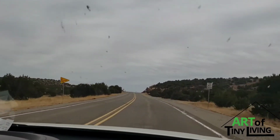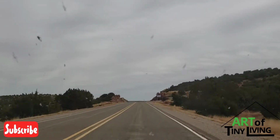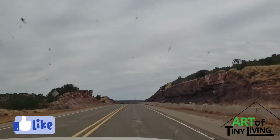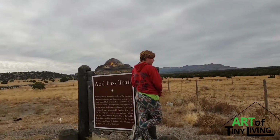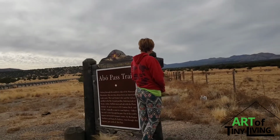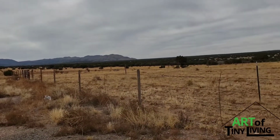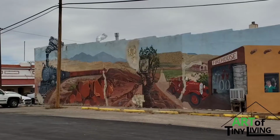It's a road trip day. Wherever could we be going? Stop at a historical marker might give you a clue of where we're going. It's a dog walk area, at least. Sign says no littering. Sure, people listen.